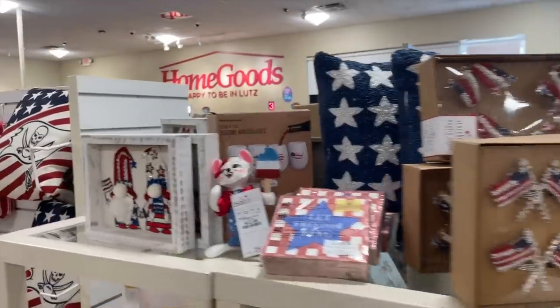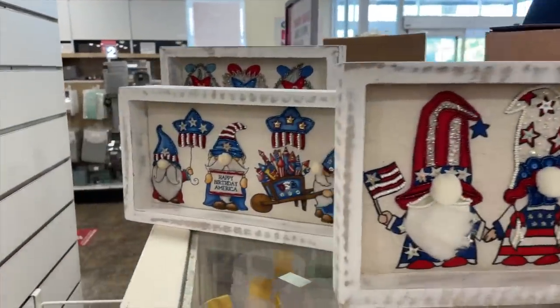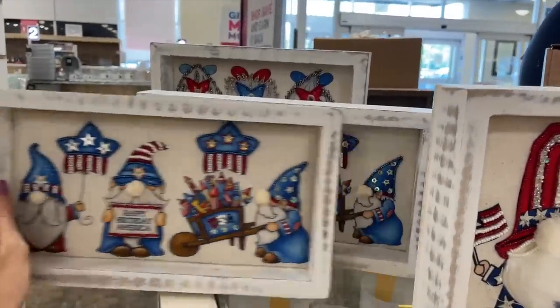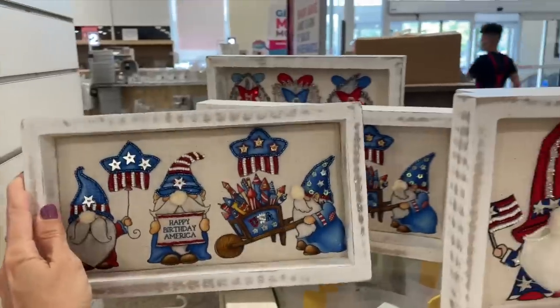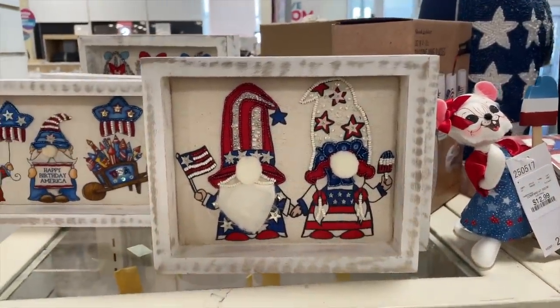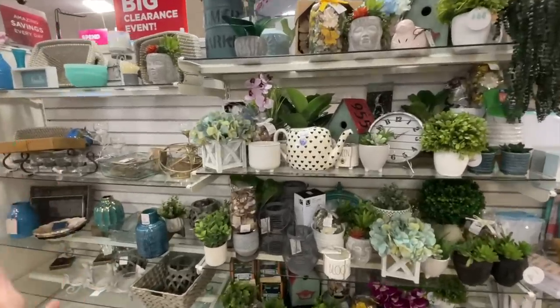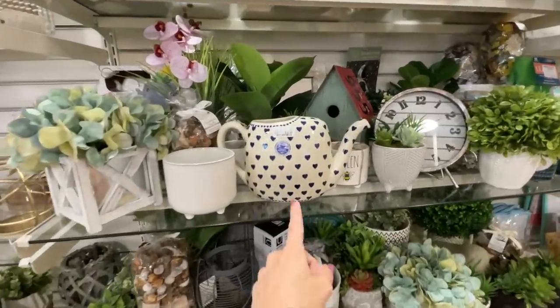Some pretty cool 4th of July stuff up here. And then I'm not sure I can leave without that. Happy Birthday, America, with all the gnomes. Like, what? Was this made for me? This is hilarious. I'm loving it. I thought they might have the water bottles up here. They used to. I know they like to change things up, but look what I found.